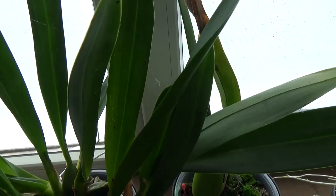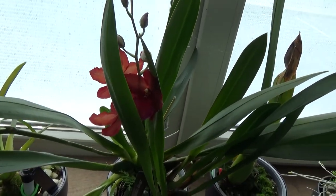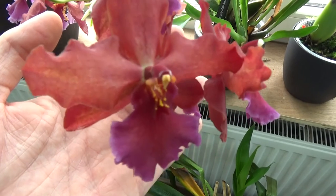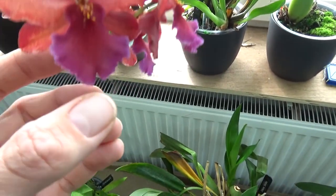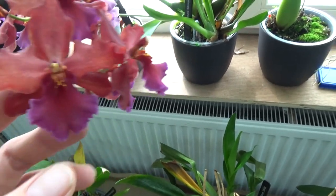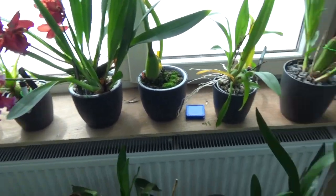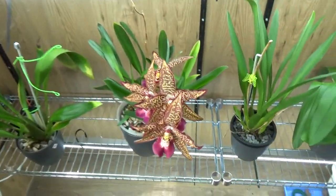But you can see, whoops, my mic was tangled up in the blooms, the wire. Let's get this one in focus again, because then you can better see the colors, I believe. Beautiful red and beautiful purple in the lip here, a bit of yellow, and this one is always blooming. At least it feels like it, but yeah, it's very easy to grow and easy to bloom. So if you like that, Colmenara Alkmaar.